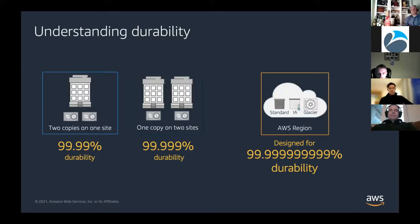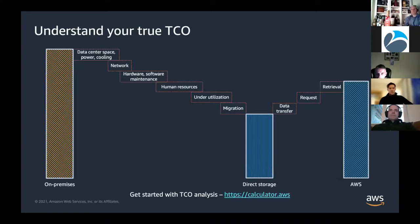So the data, especially if it's retained over the long term, remains consistent and uncorrupted even in the face of, as I said, the inevitable loss of hardware components, especially over a long period of time. That's the durability, and that's how we achieve 11 nines compared to 4 nines if you have just 2 copies in one location, or 5 nines, for example, if you have 1 copy in each location. So that's the comparison.